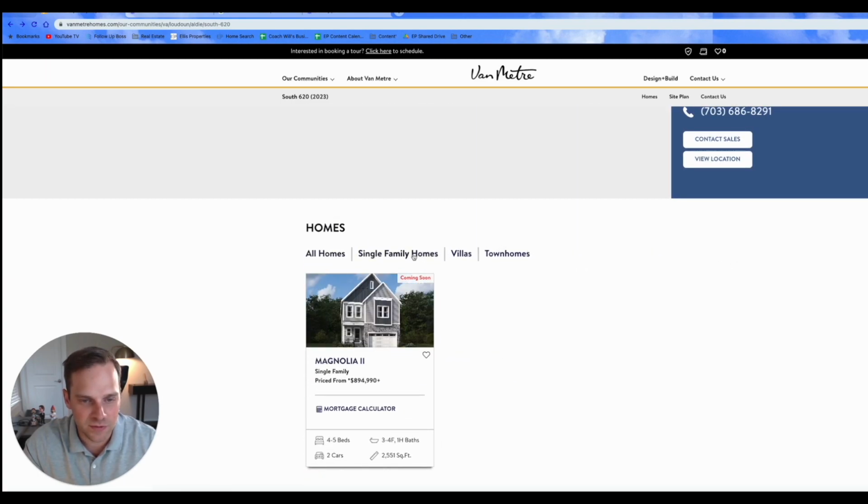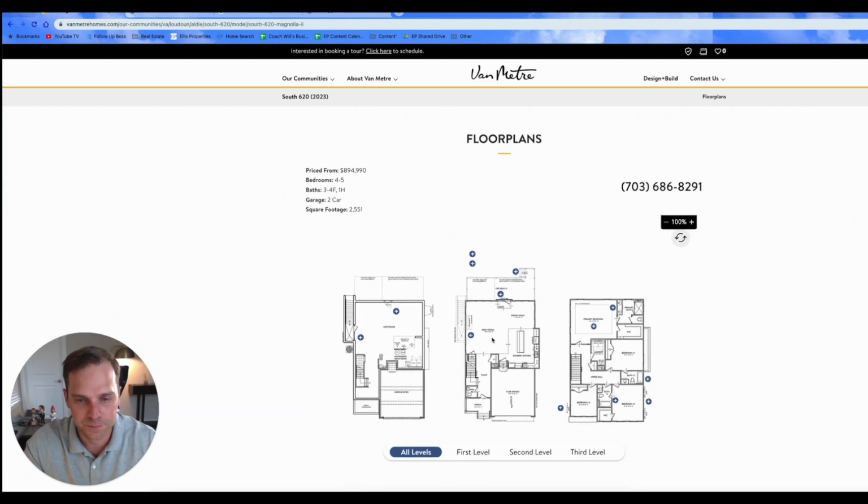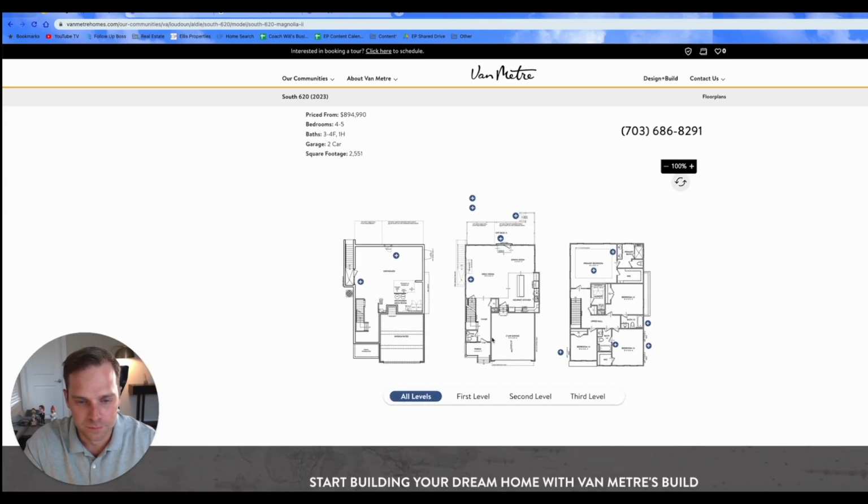So let's start with the single family homes, and they only have one of them, and that's the Magnolia 2. And it's starting under $900,000, which is incredible for a single family home. So the Magnolia 2 here.